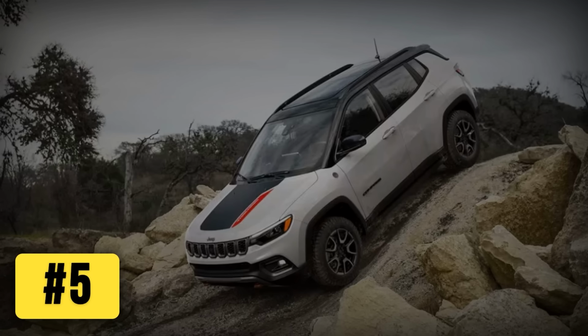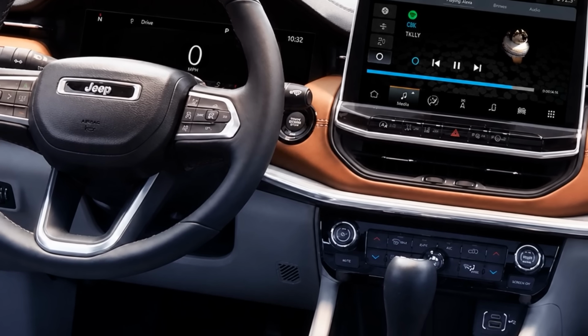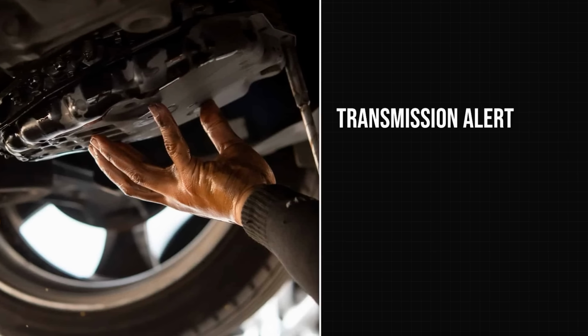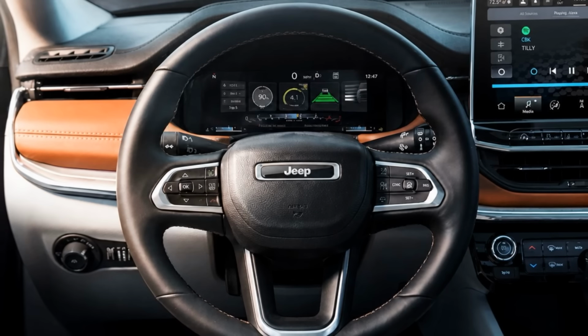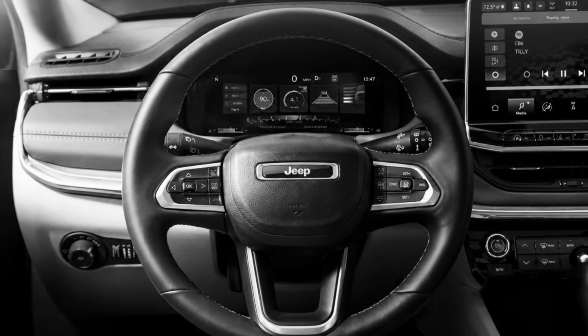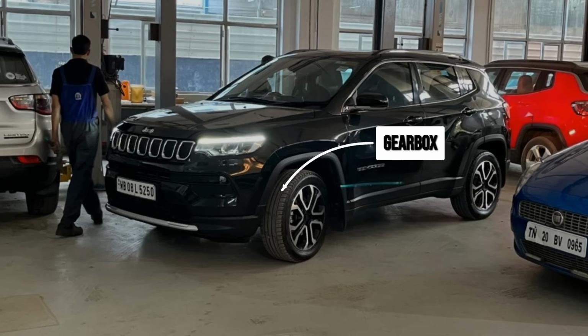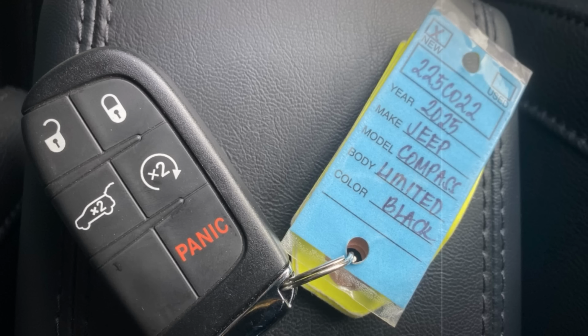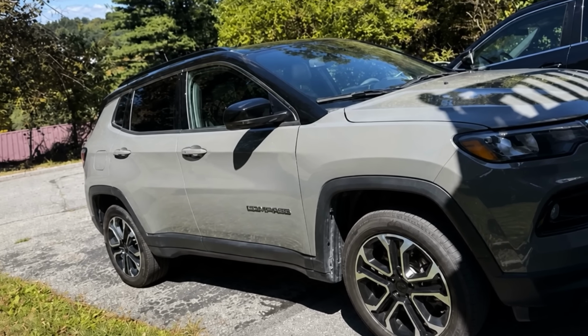Number 5. The Jeep Compass. A brand that should be brilliant and breaks hearts instead. The gearbox is the killer. Overheating CVT transmissions on some, a lurching, hard shifting 9-speed on others, and even a recall because the thing could drop itself into neutral while you were driving. When a car's gearbox is recall territory for shifting itself out of gear on the move, that's not a quirk you live with. That's a reason to keep your money.